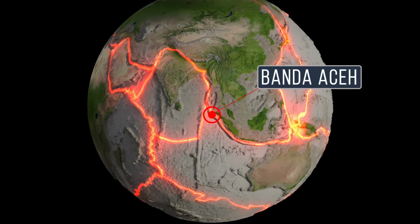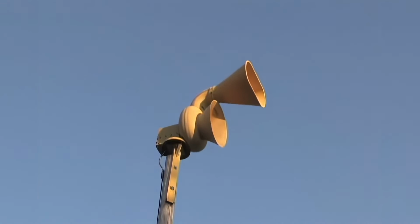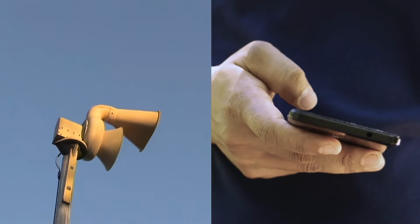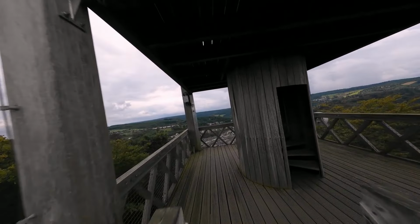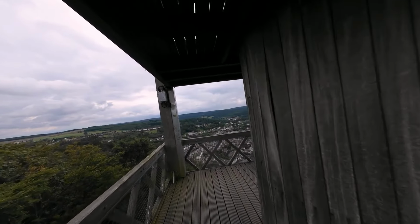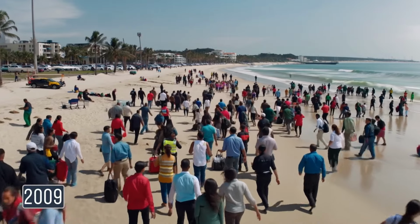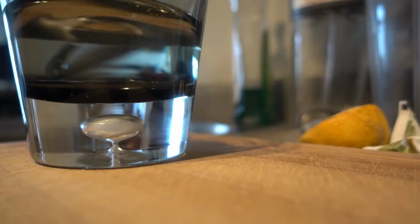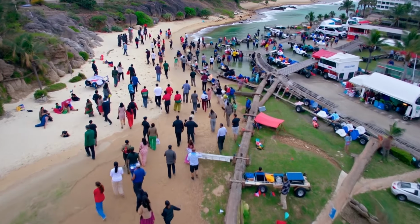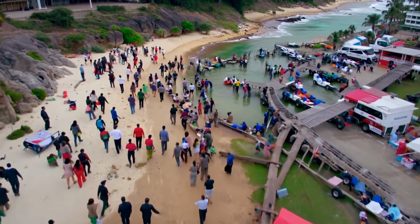Aceh, located on one of the world's most active fault lines, implemented additional safeguards. They installed sirens in coastal cities, and people get alerts on their cell phones. Plus, there are evacuation towers, reinforced concrete structures capable of holding 500 people. They are special safe zones. Authorities did test how well-prepared people were. In 2009, 18 Indian Ocean countries participated in an evacuation drill, simulating a large earthquake. Thousands of coastal communities took part in this drill, and officials concluded that the exercise had been a success.